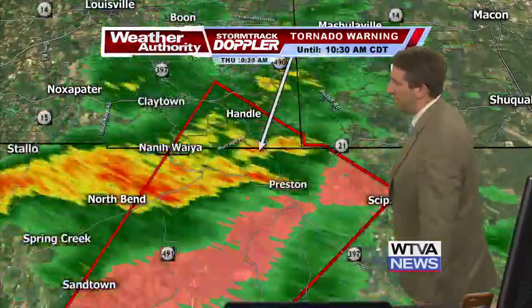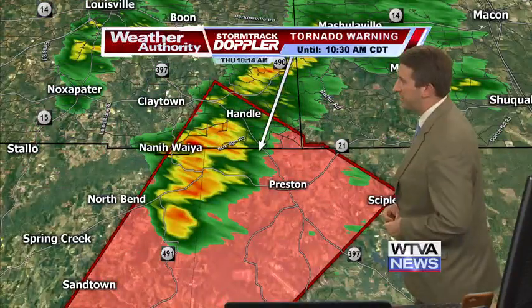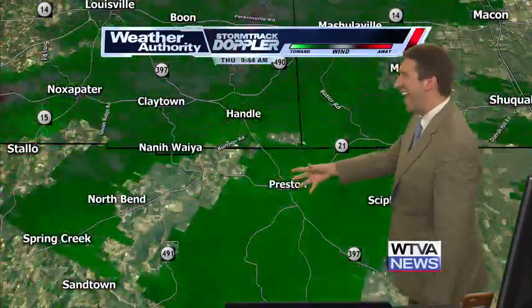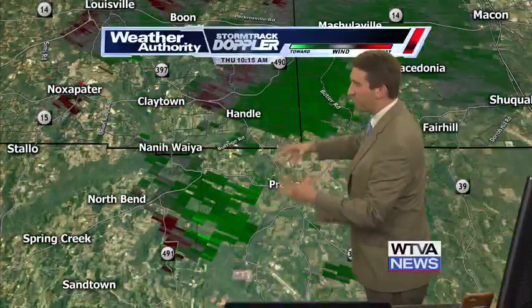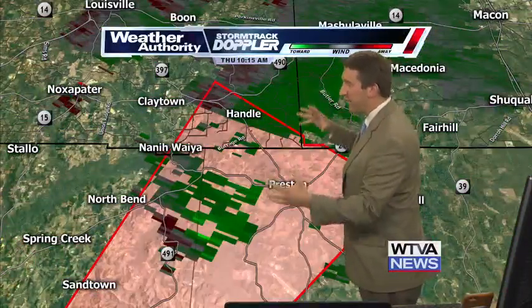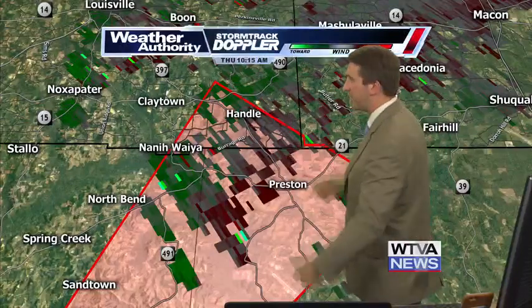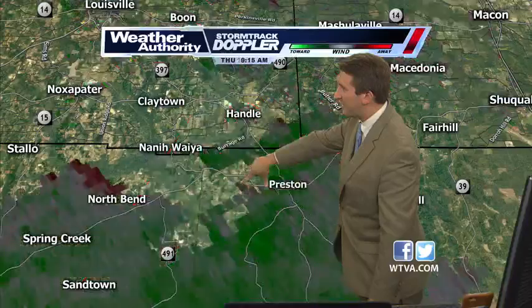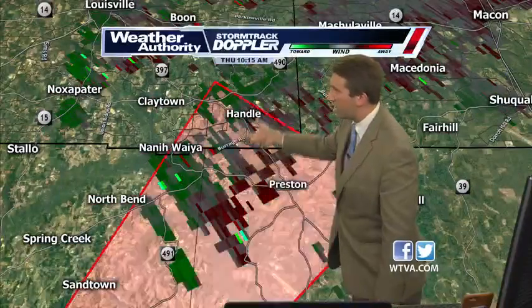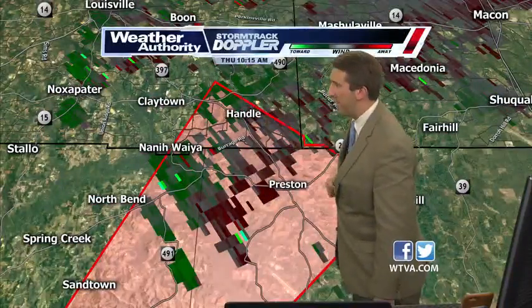Let's look at the velocity mode real quick, if you don't mind. It's really hard to tell. This is what we call a radar donut hole. It's in between two different radars, so it's hard to get good data in these areas. But if there's any rotation, it's going to be just to the southeast of Nanawaya, tracking north toward Handle probably in the next 10 to 15 minutes.